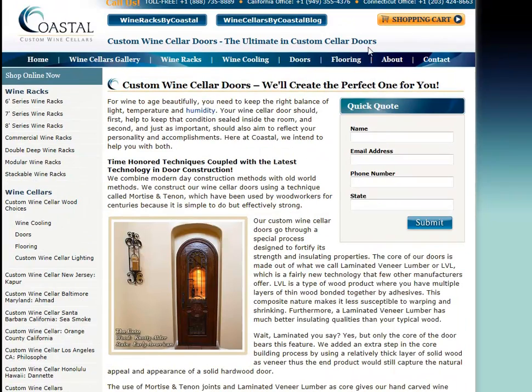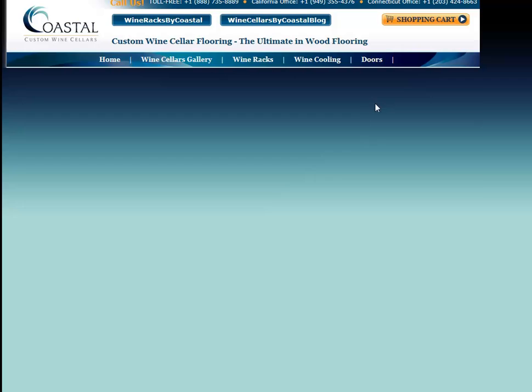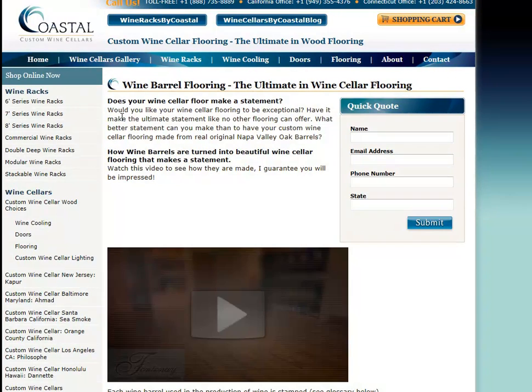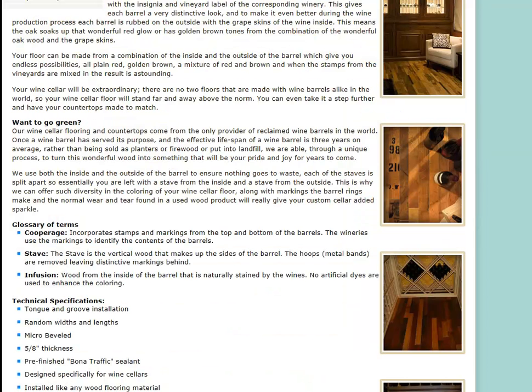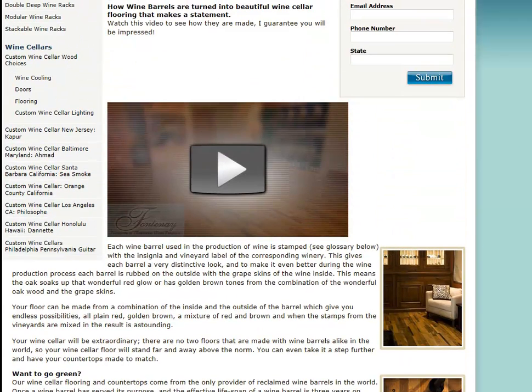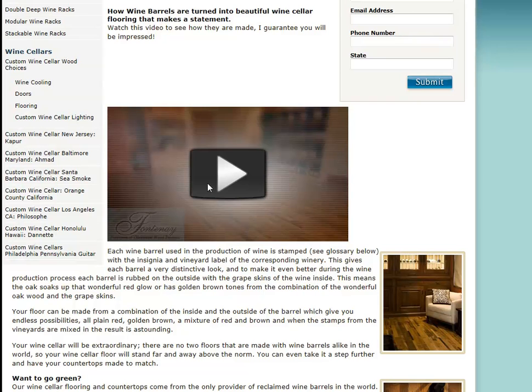We're also very happy to offer a flooring product. We offer Napa Valley oak barrels, as well as nautical timbers that you can use to create not only flooring for your wine cellar, which you'll see here in some of the pictures, but you can also create backsplashes and countertops. Again, watching a short video here will take you through the process of how it's brought from its raw stage to your wine cellar.